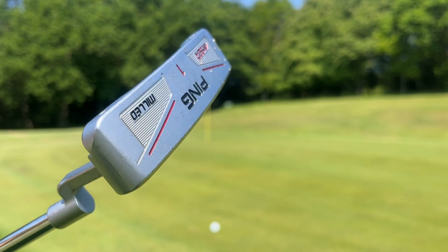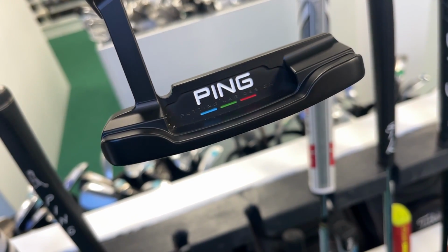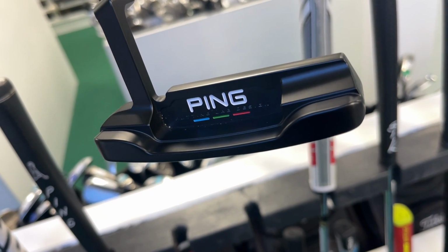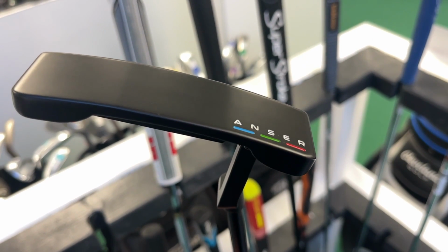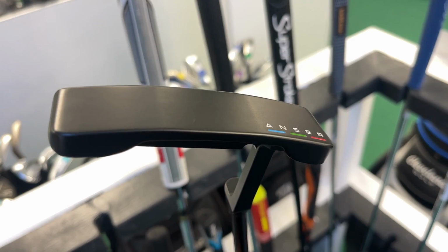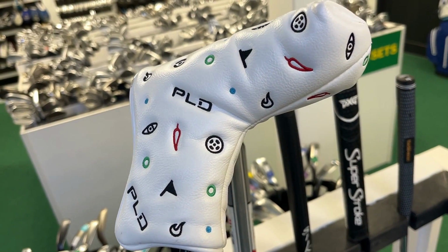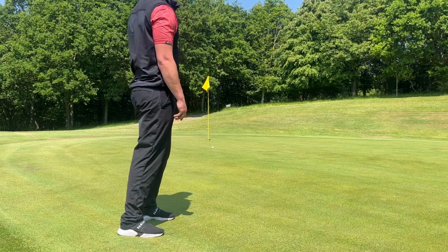Now, this isn't the putter Viktor used over the weekend. It's actually my putter. And here's the argument why I've got my putter in my hands today from Ping. Ping make exceptionally good putters. They make exceptionally good putters that don't cost as much as the PLD. I tried the PLD, I had a look at the PLD in replay and had a chance of bringing it out onto the golf course.